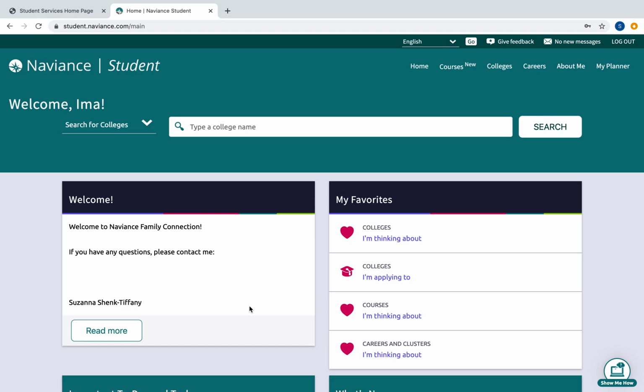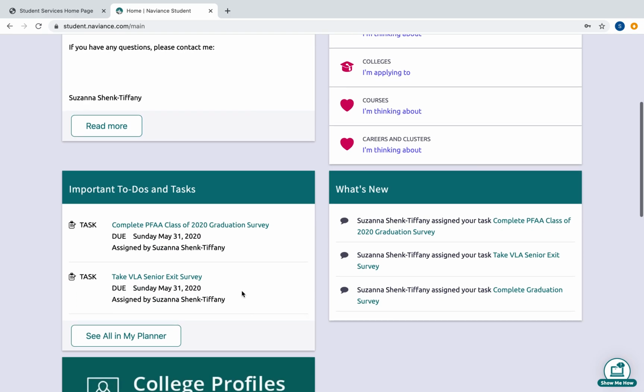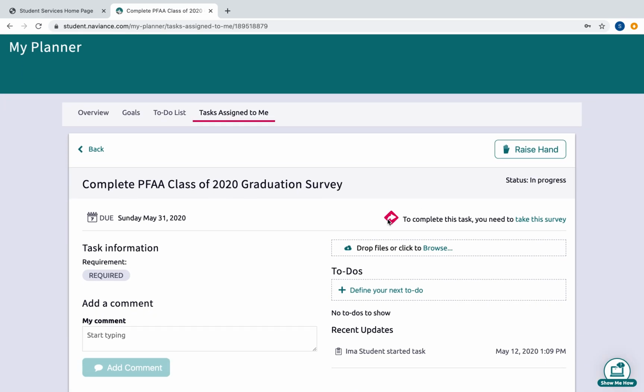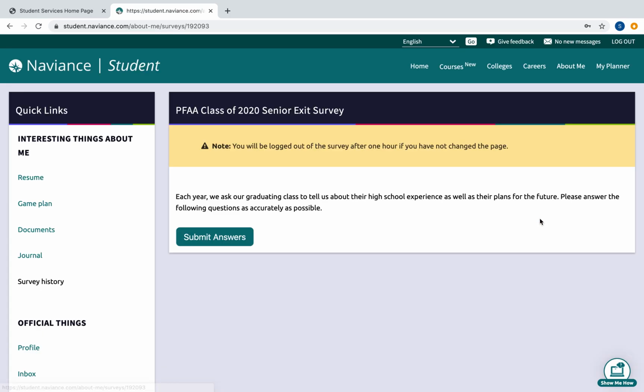When I log in, I'm going to see on the left-hand side, complete PFAA class of 2020 graduation survey right here under important to-dos and tasks. It says due Sunday, May 31st, but the reality is it's due next week before you get your caps and gowns. So I'm going to click on that. I'm going to see over on the right-hand side to complete this task, you'll see the red arrow. It'll say you need to take this survey. So go ahead and click on take this survey.